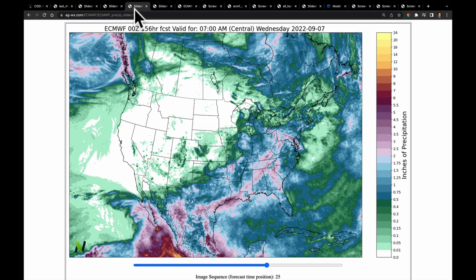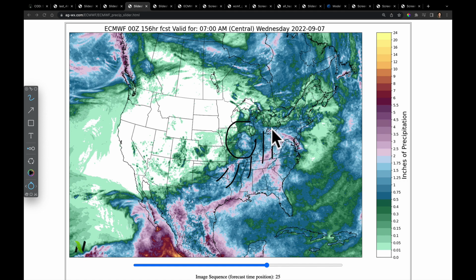The difference here is that the European model, with that cutoff low developing here, draws in a whole lot of that Gulf moisture that's been sitting over the Gulf into the eastern Corn Belt. And we're about at a point where we don't want this rain in this area. We need things to dry down so we can get to harvest very quickly. And this has now shown up quite a bit of rain.